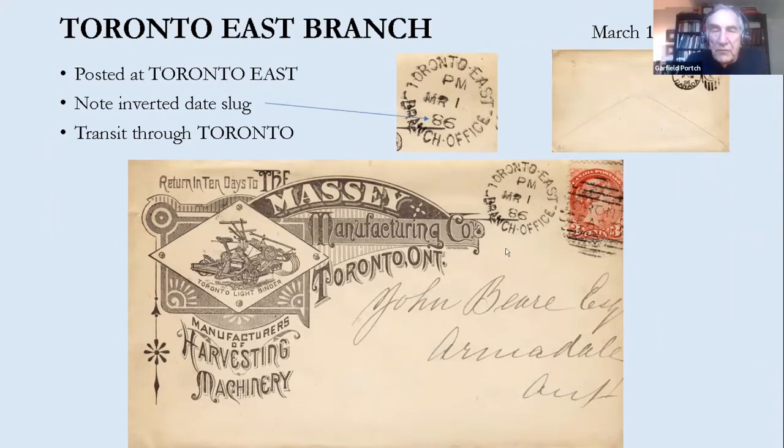Again, a very attractive advertising piece. And this one also has a little kicker: they got the 8 upside down in the date stamp. Nothing significant. It doesn't enhance the value, but it's just a little curiosity. You find these every now and then.